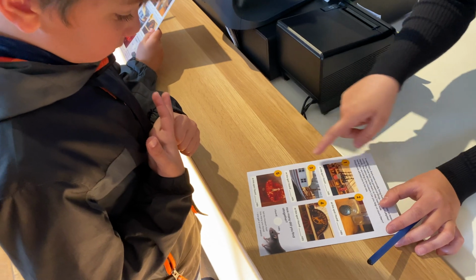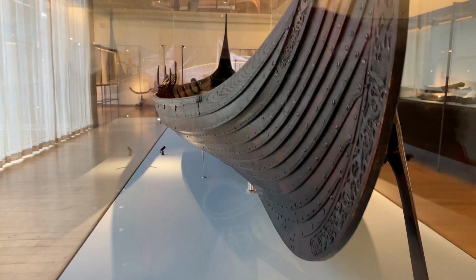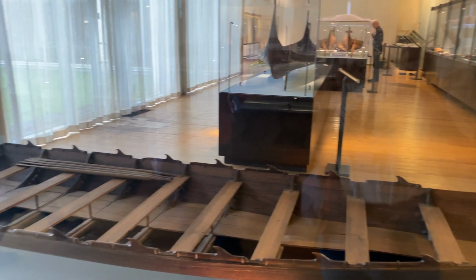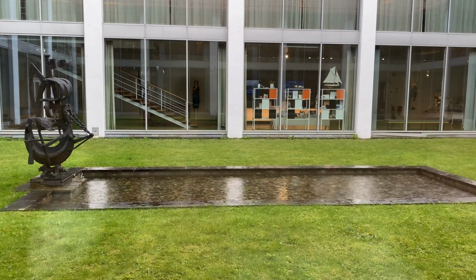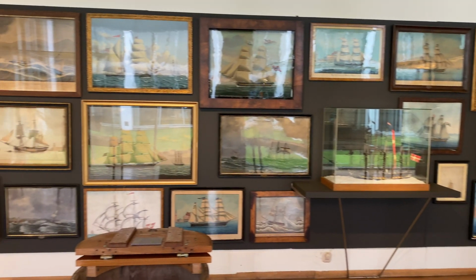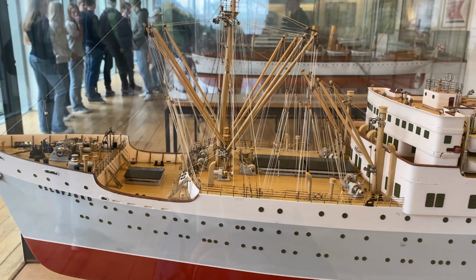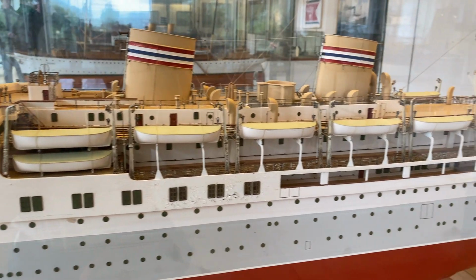The Bergen Maritime Museum is located in the heart of this seafaring city. The museum takes you on a fascinating voyage from ancient Viking ships and archaeological discoveries to the golden age of sail and modern shipping. We saw incredible ship models, artifacts from life at sea, and learned how Bergen's deep connection to the ocean shaped its destiny as a global trading hub.